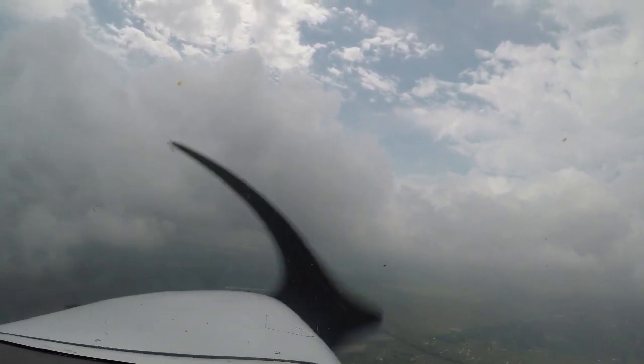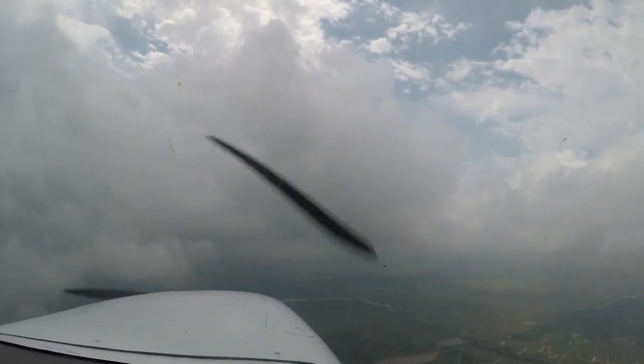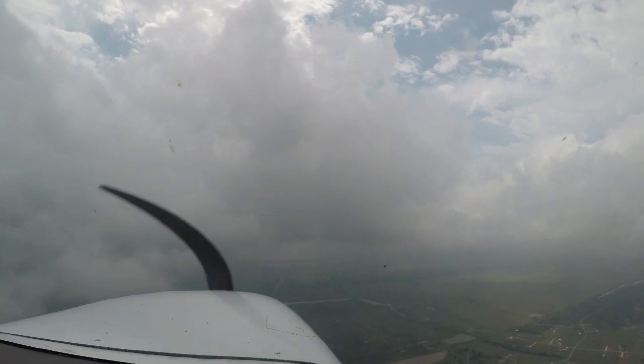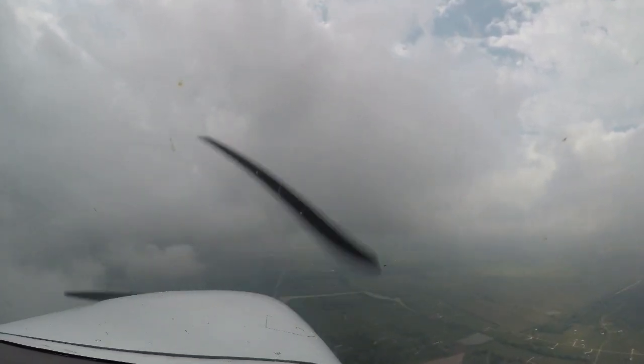Remember, 7 Delta Yankee, report cancellation of IFR this frequency on the ground with Houston clearance. Change to advisory frequency approved. Push over to advisory and we'll probably cancel with you here in a minute. 7 Delta Yankee.